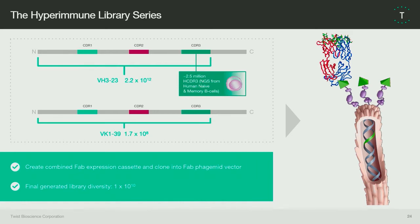We also folded in antibody diversity into the other 5 loops of the library, and then we put it into a Fab-based scaffold that had VH3-23, VCAP of 1-39. We also eventually made a single chain version of the same diversity as well, so we can either use Fab or single chain and select and pan the same diversity. And then we finally transformed it again on that 10 billion level.